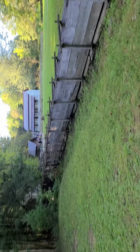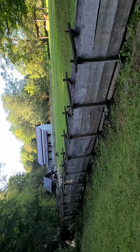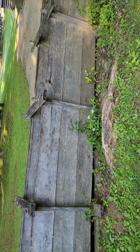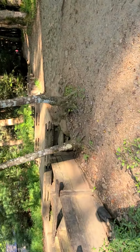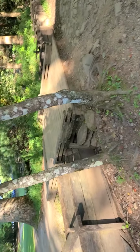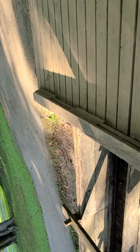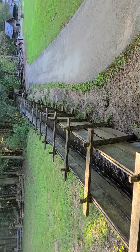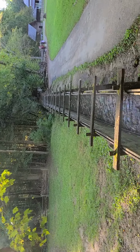What I also like about this whole channel here, or spillway, where the water's coming through, you notice it's pretty watertight. There's some leaks, but not very many. So, this is all pretty fascinating to me. I just thought I'd make a little video on it and show it off to you all.